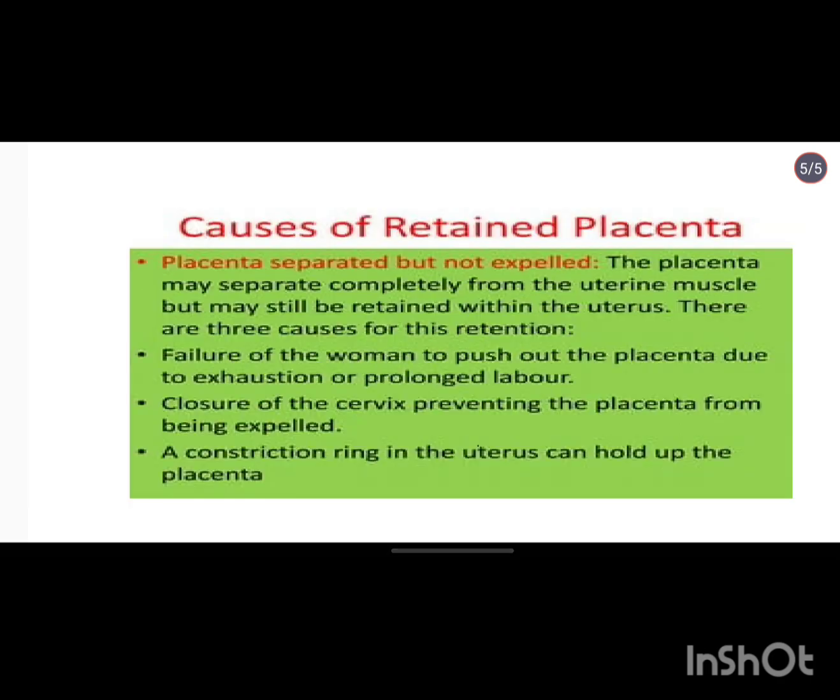The causes of retained placenta are mainly failure of the woman to push the placenta because of exhaustion caused by prolonged labor, or closure of the cervix, preventing the placenta from being expelled out, or a constriction ring in the uterus which keeps the placenta inside the uterus. So these are the causes of the placenta not getting expelled out following the delivery of the baby.